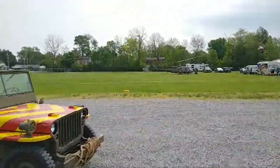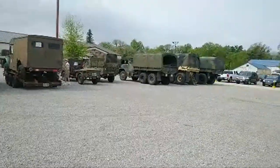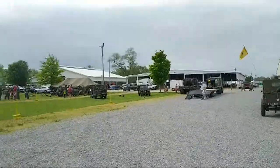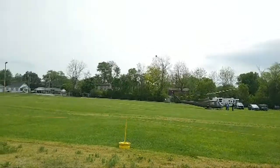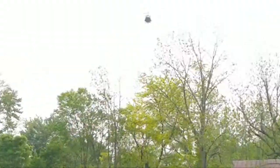Here comes the Huey coming back in for a landing. We can catch it landing here. Yeah, this area I would normally see ducks and all sorts of other vehicles. I'm sure you've all seen this in the movies anyway. See how steady I can hold the camera.